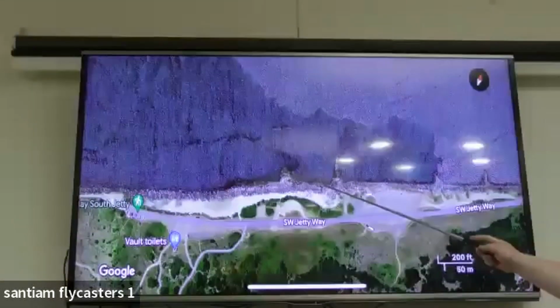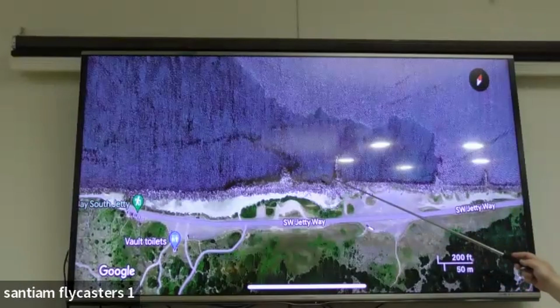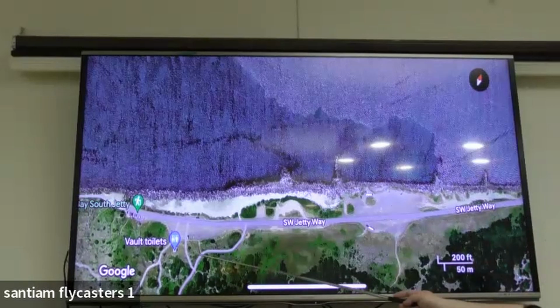These are the fingers that you see here. I'll point them out. You've got the short one, which looks like it has a bridge piling on the top. You have the longest one, which is the next one, and then these two other shorter ones. And you can see this is the main jetty way through here. These are the vault toilets.